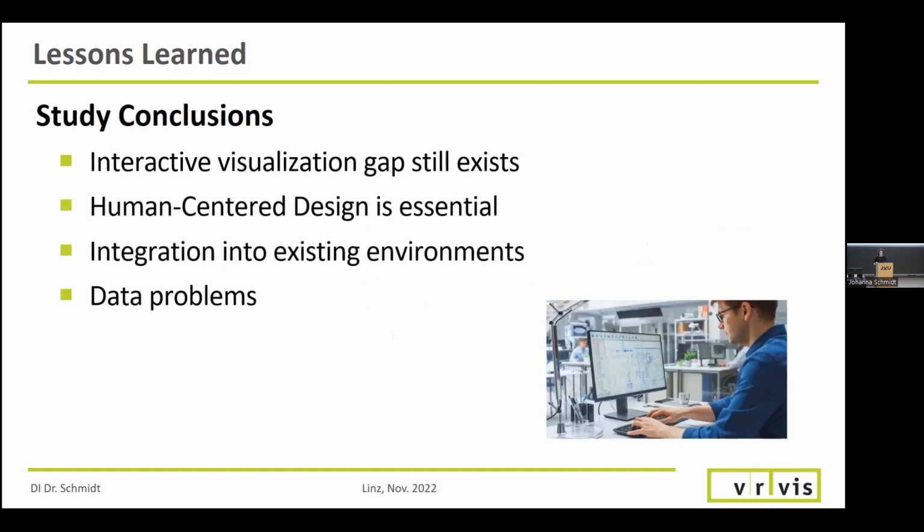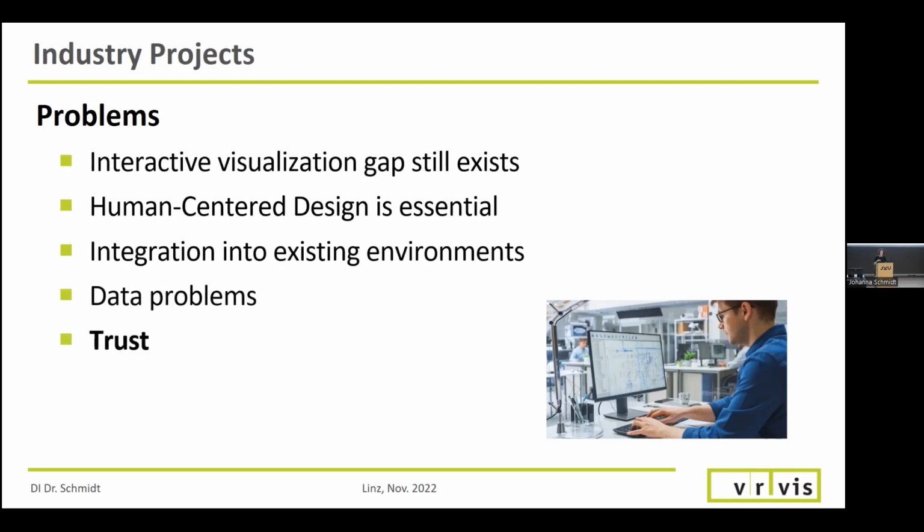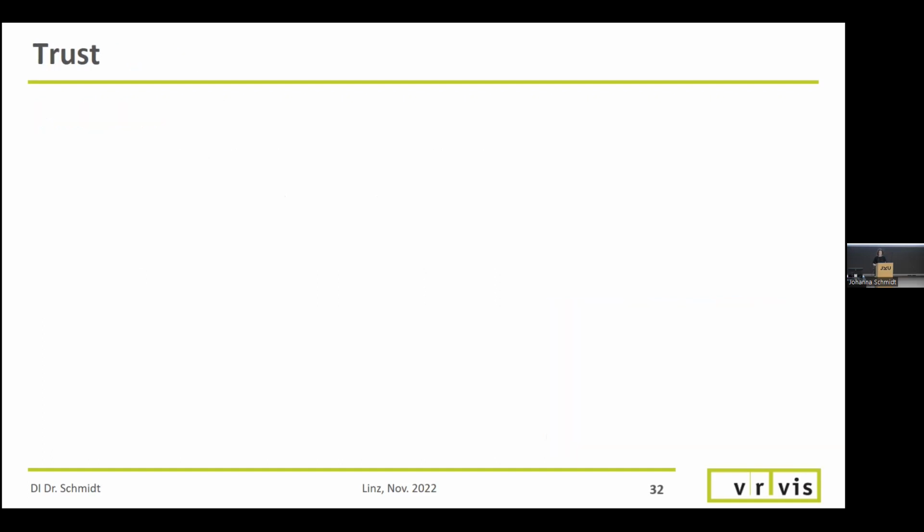So the conclusions from our study were that we still have a gap for interactive visualization to be used on a daily basis. The integration into existing environments is an important factor, and we experience data problems in a lot of our projects. And another thing that we are also dealing with on a daily basis, and that's quite interesting, is trust. So in many cases, our company partners, the engineers, at some point when they are skilled in using interactive visual analysis tools, they ask themselves, can I actually trust what I see here? And I will give you an example on how we had to deal with this.